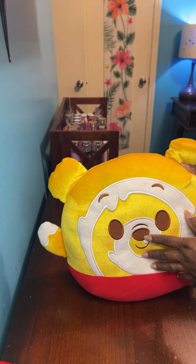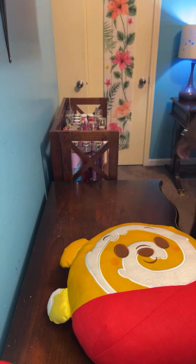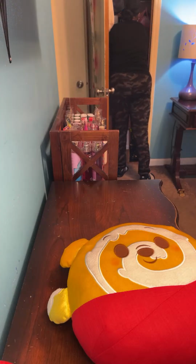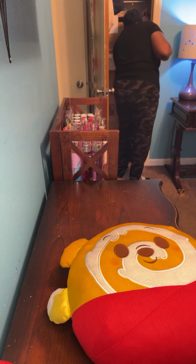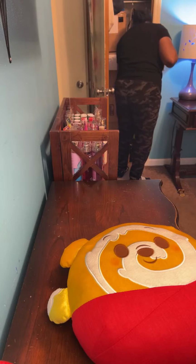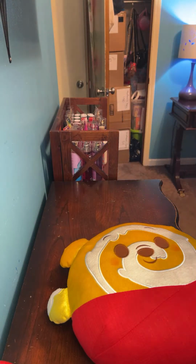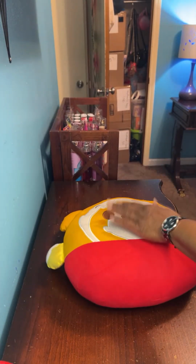But anyway, I got a lot of Winnie the Pooh. Let me see if I can find it in this closet, y'all. Hold on. I got all kind of stuff in here, y'all. Here it is. Trying to see what else I got in here, Winnie the Pooh. Okay, so this is one of the little perfume and hand cream sets for Winnie the Pooh. So that's something that will go with it. I also have some Winnie the Pooh blankets and stuff. So I already got some concepts in mind for these.